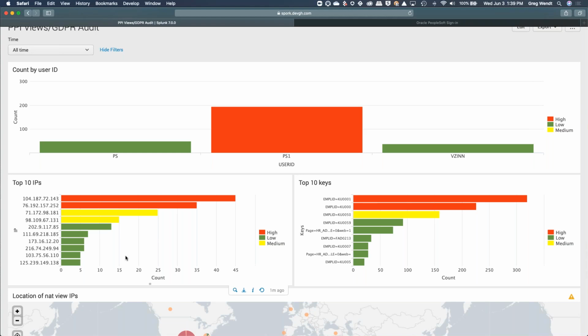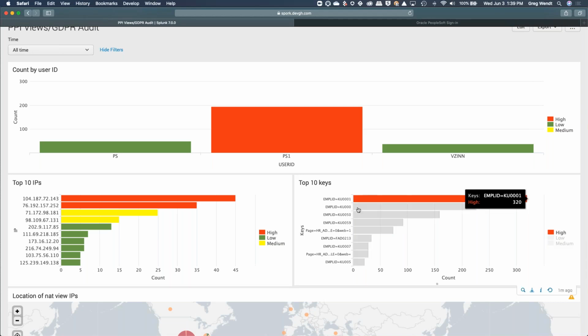When we talk about this from other ERP systems, they've been wanting to do this for offboarding. What did somebody look at in the last 30 days when they left the organization, for example? And then also, what are the keys? So this is coming in and allowing you to see the key. So we don't want to populate that sensitive information.